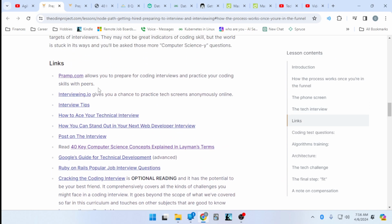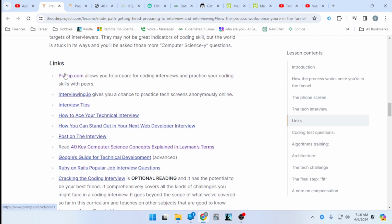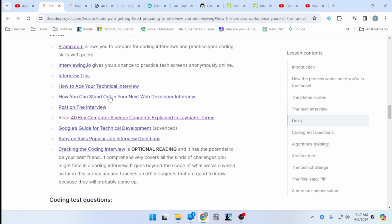All right, so here are some links. Optional reading has the potential to be your best friend. So I guess I'll read the links. Here's preamp.com, which allows you to prepare for coding interviews and practice your coding skills with peers. Interviewing.io gives you a chance to practice tech screens anonymously online. Interview tips: how to ace your technical interview, how you can stand out in your next web developer interview.